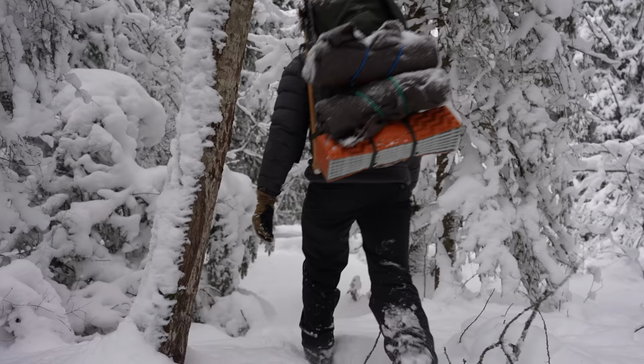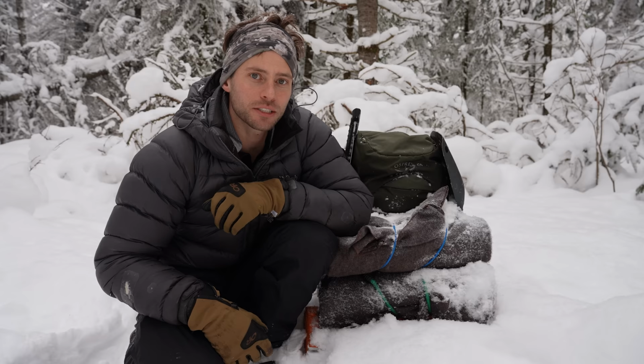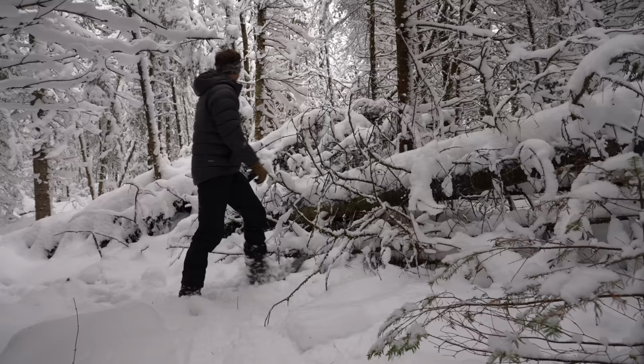I brought two wool blankets, a sleeping pad, some tools, some food, and a bit of extra clothing. It's supposed to go down to -8 with snow flurries. And I'm gonna use natural structure to build myself a shelter and hopefully get through the night in comfort.